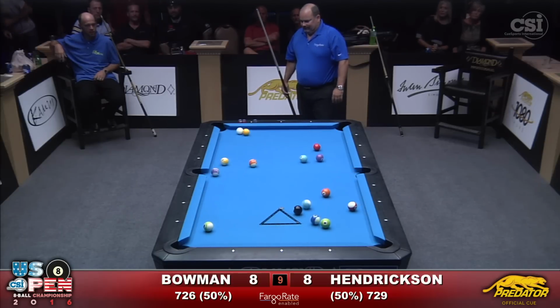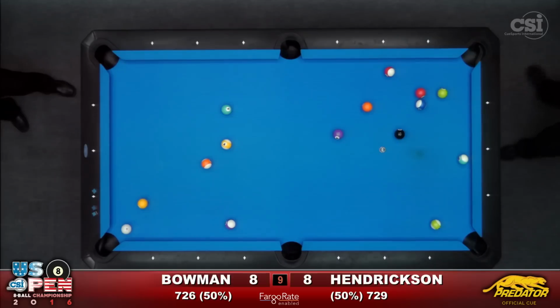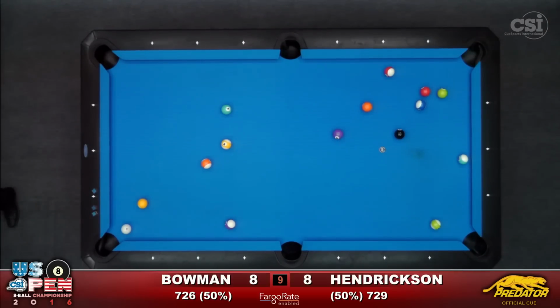Boy, the cue ball's headed to the corner. Ooh, he's okay, almost. Boy, he really crushed those balls. Mm-hmm. He made a ball. Now what? Cut the one ball? He's happy. Look at it. He's laughing.